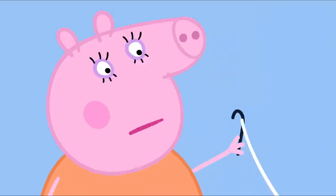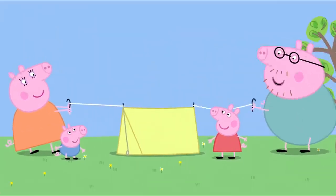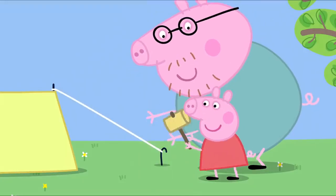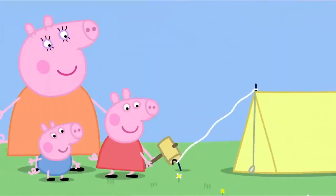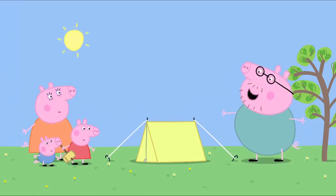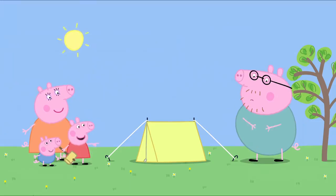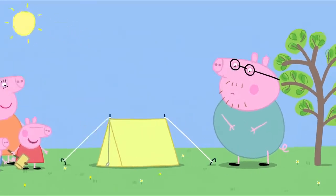Ooh. Do these pegs do anything? Of course. I forgot about the pegs. The pegs hold the tent up. There. The tent is a bit little. It was big enough for me when I was a boy, but it does look a bit small now. That's because you've grown a bit since you were a boy, Daddy Pig. And your tummy has grown the most of all.